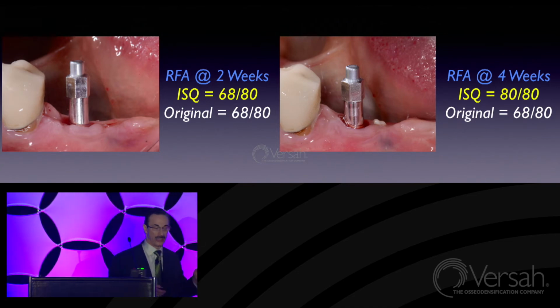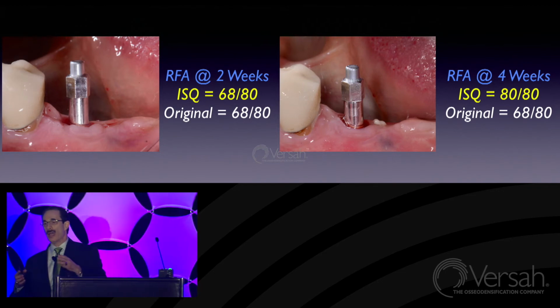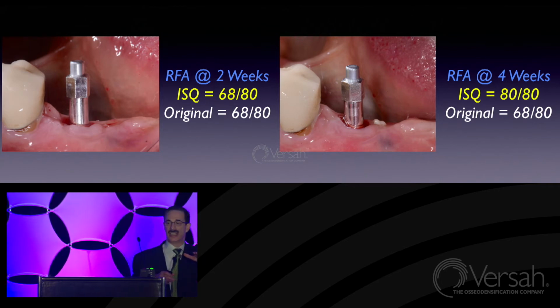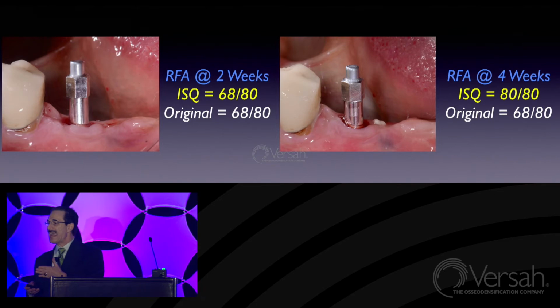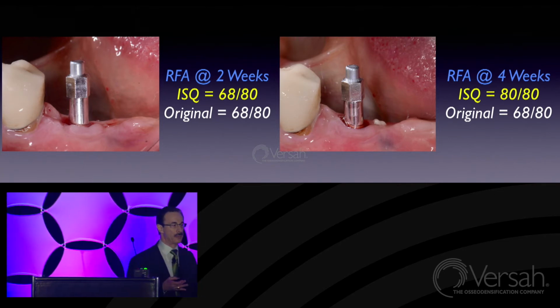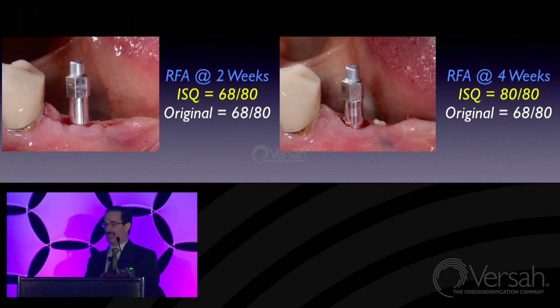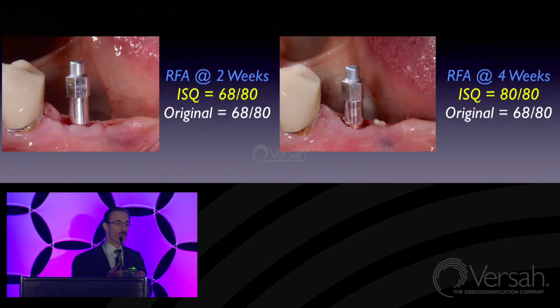But at 4 weeks, notice the 68 jumps to 80. Now, under the traditional paradigm, we would just hope that things would stay stable or slightly dipped. But here, we're seeing this move up to 80. And I would tell you, my colleagues, that I believe that maintaining the autogenous bone in the sites is acting as foci for new bone formation, as Paulo Coelho is showing, and Lanyon and all the others have been demonstrating.